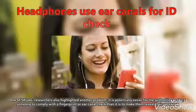One of SR Labs' researchers also highlighted another problem: it is potentially easier for the authorities to force someone to comply with a fingerprint or ear canal check than it is to make them reveal their password.